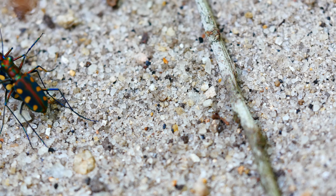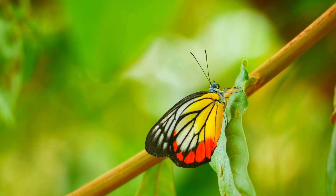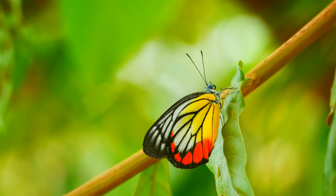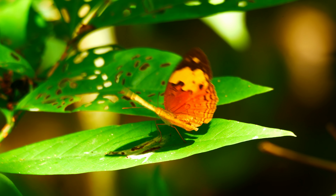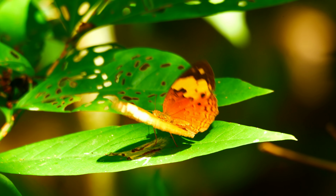Away from the beach, the forest has few flowers. This is one of the only ones I saw. Butterflies were disappointingly scarce. This is a common jezebel. Here, a rustic is feeding on a bird dropping. This was the most frequent butterfly.